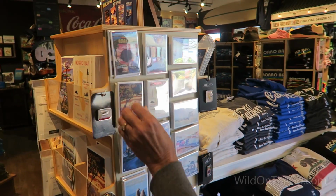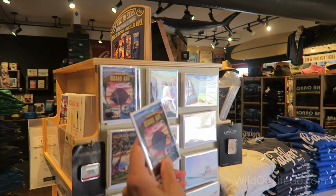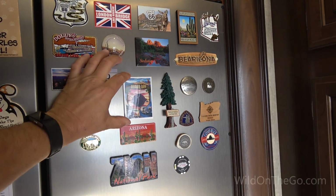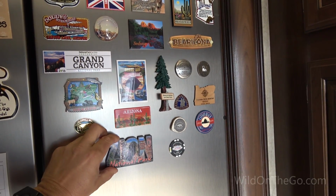Collect something small. We really like refrigerator magnets. They're all different shapes and sizes, and they're small and inexpensive, and I love having them on the refrigerator because it always reminds me of that place and who we were with, or maybe people we met there, and I just really like having them out so that I can remember. Yeah, they're always in sight in our RV, so it's a really good thing.